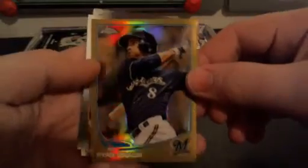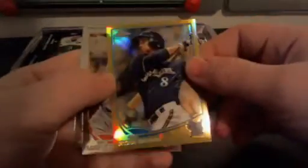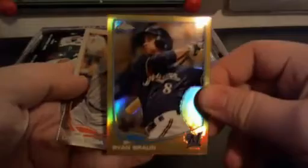A Zack Greinke for the Dodgers. And nice. We have a Ryan Braun for the Milwaukee Brewers. Looks like it's a gold card, and it is serial numbered number 21 out of 50. You can see that close enough. It's a Ryan Braun gold insert, gold refractor.